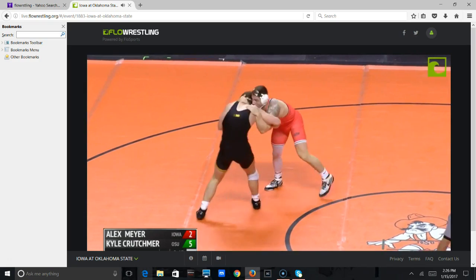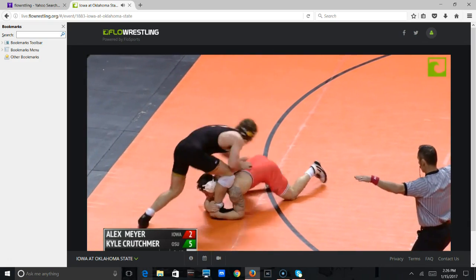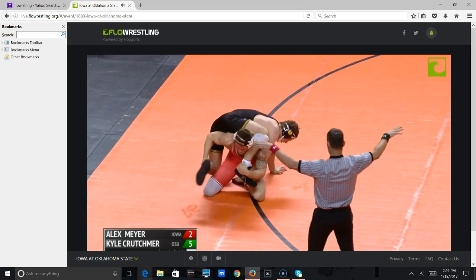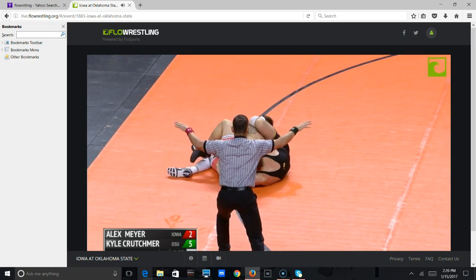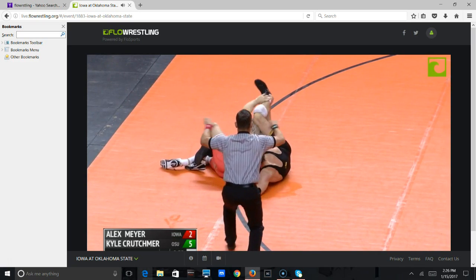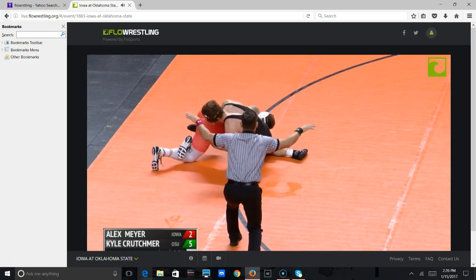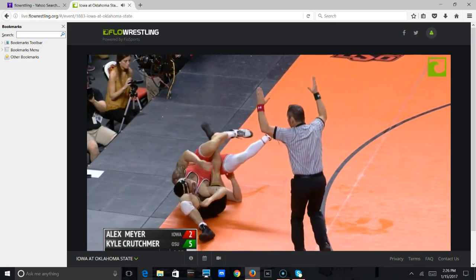And now inside with that leg. Oh, drives his level and runs. They're going to continue to wrestle. Over the top is Meyer. Crutchmer's got the leg, trying to step over and hook it. He's close to scoring. Good position for Crutchmer. Meyer's got his hand through the crotch, though, so still nothing. And they're going to scoot out of bounds.